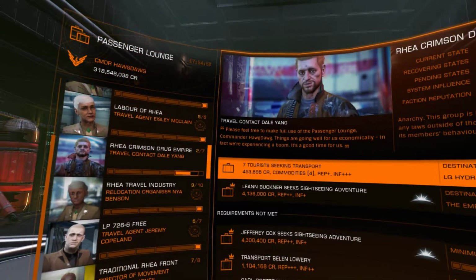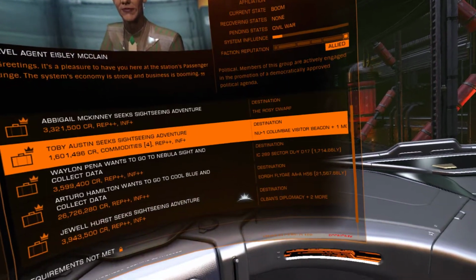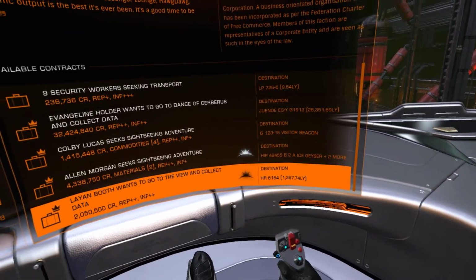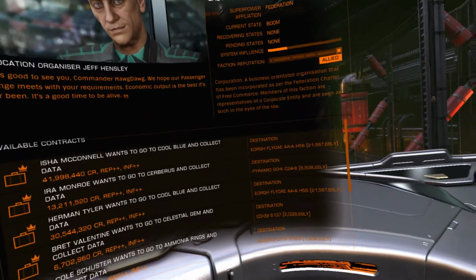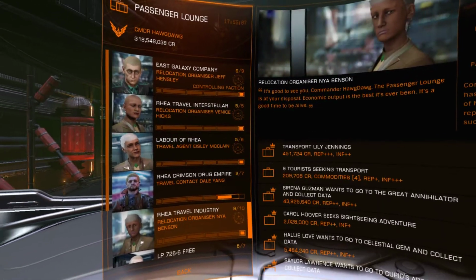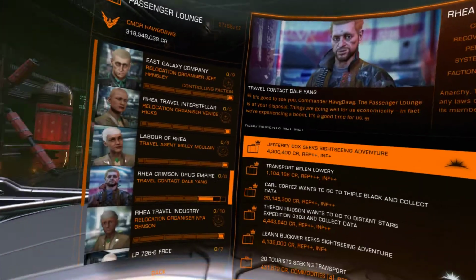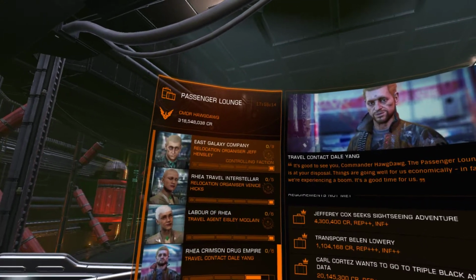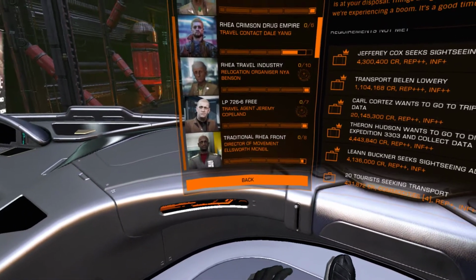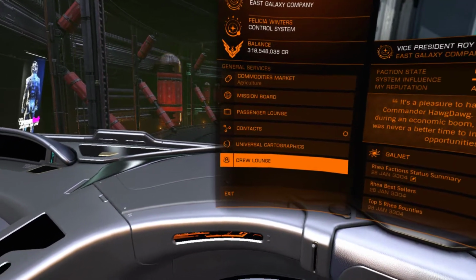Like this here, 7 tourists only pays $453,000, which is a pretty good sum of money, but if that's what we're left with, that's what we'll take. Yep, okay, so 7 tourists, we're going to put them in the last cabin. And you can see that there's no more passenger missions left, 0 of 9, 0 of 5, 0 of 6, and so forth. Okay, I've got everything I need.